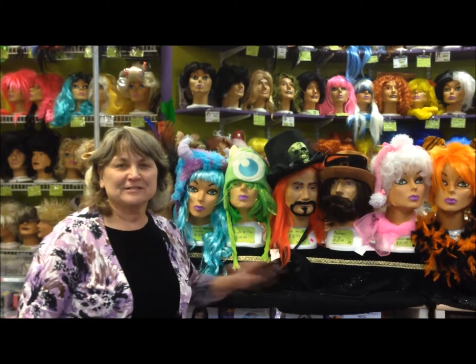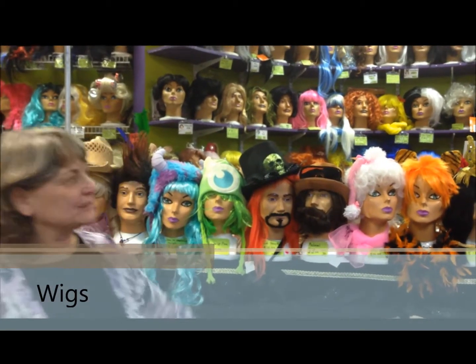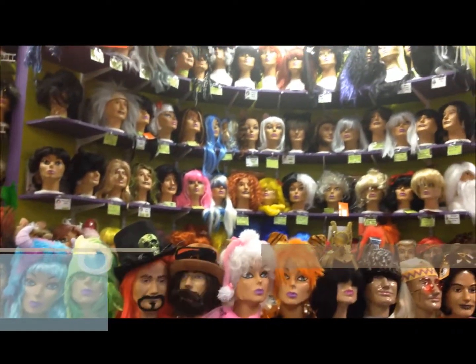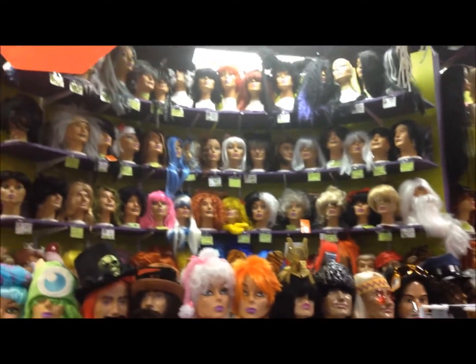You won't believe the large selection of wigs that we have for every kind of character that you can imagine. Take a look at this gigantic wall of colored wigs, natural wigs, character wigs, everything you can even think of and more.